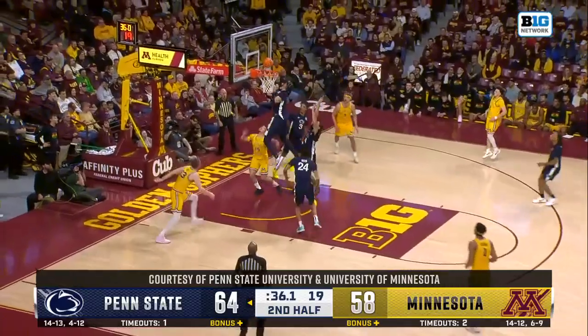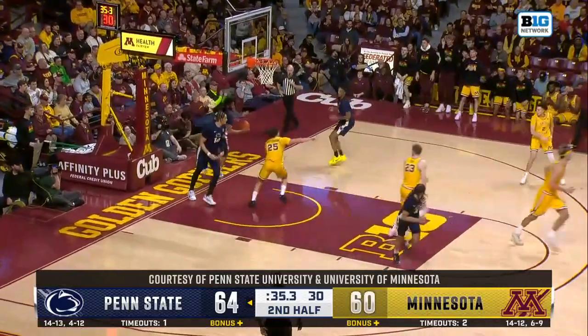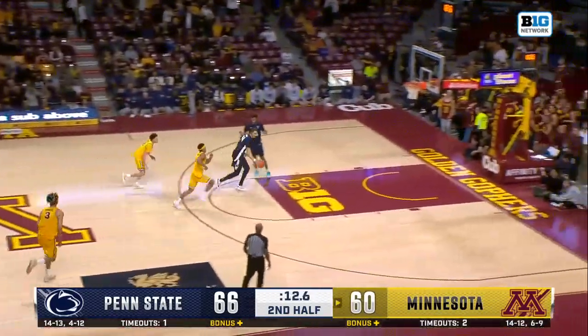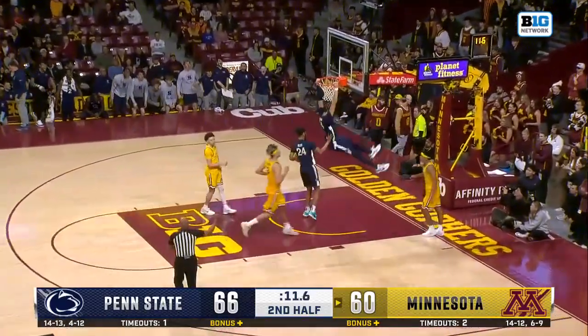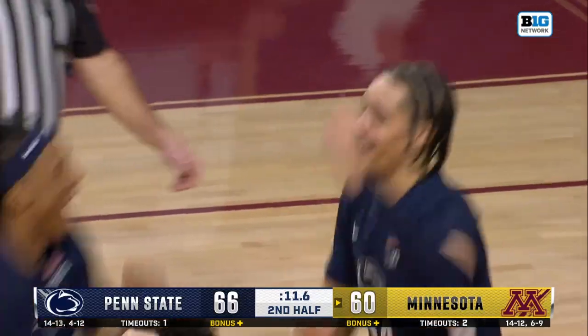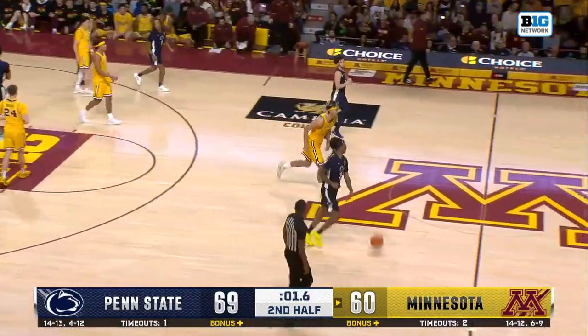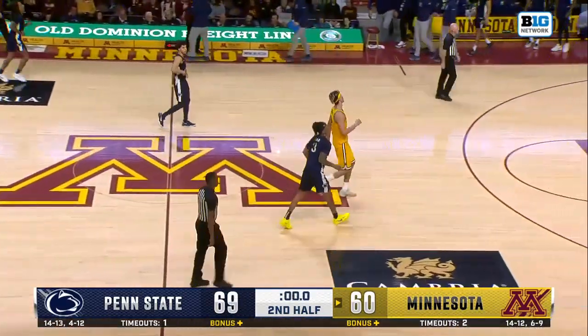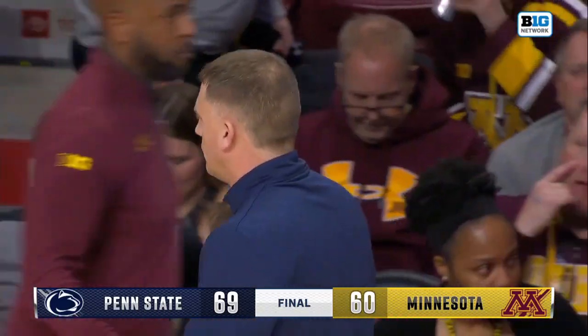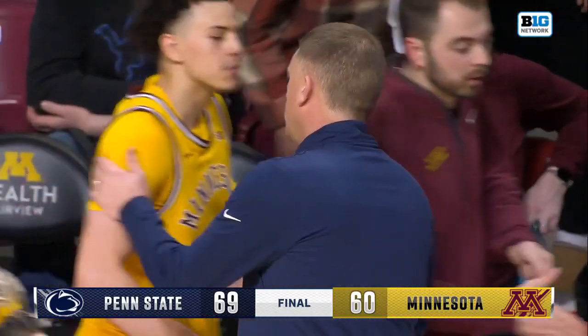Mitchell gives it off to Patterson. Patterson, wow, a tough 2 to get. Conan Niederhauser, body bucket and 1, and an exclamation point. Cherry on top for Penn State. But in so doing, Penn State trying to climb itself up the Big Ten standings and be one of the 15 included in the conference tournament. A 69-60 final. Penn State over Minnesota.